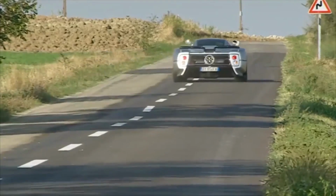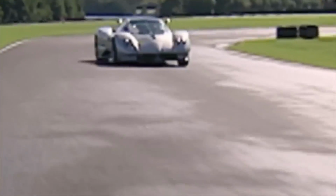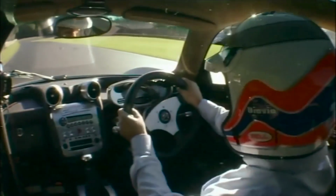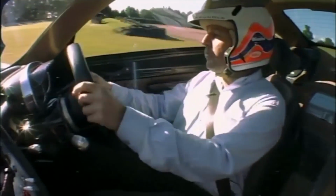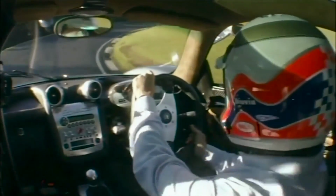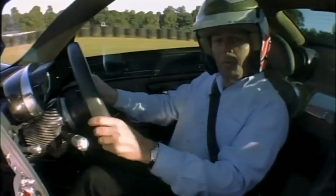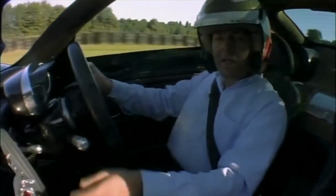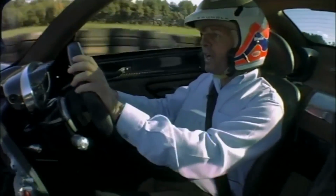I couldn't wait to get back to the UK and thrash one properly around Oulton Park. No signs of it being too soft in roll in the early stages. Now, I didn't like the gearbox of the car in Italy. Later on, Mr. Pagani himself said it was a brand new box and hadn't been fully run in. This should be better, but still I feel the need to be very positive and firm with that gear shift.